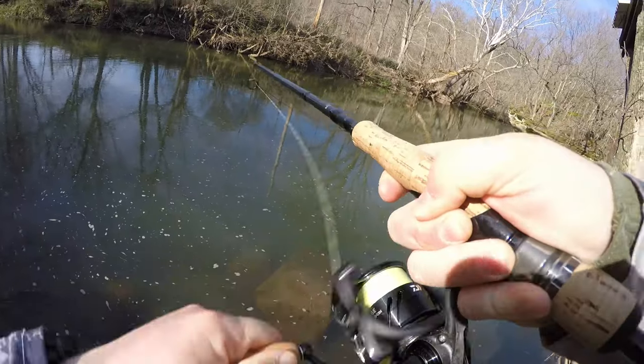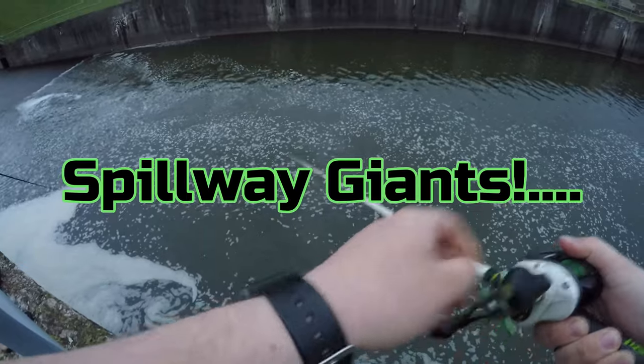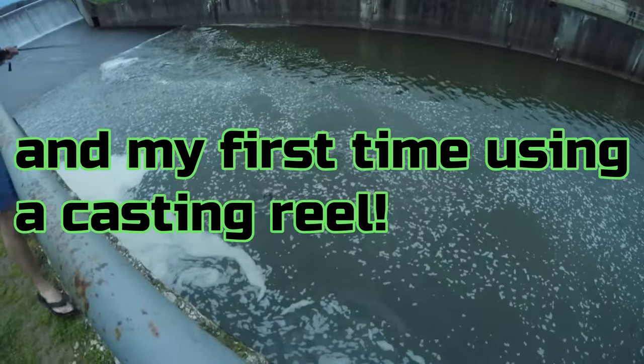Reel the fish. Oh my God! It's a saugeye! It's a giant saugeye! Dude, it is, look. Oh my God, it is!